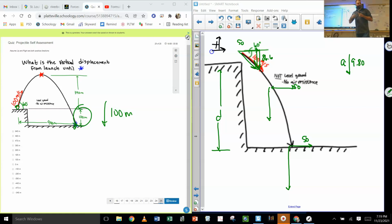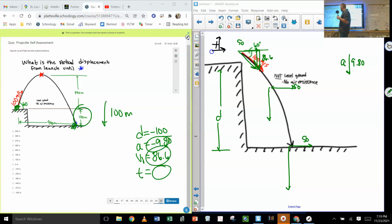The big idea, and the reason that I'm sending you through this rigmarole, is that when we start breaking up our problems, you have to know if I launch from here and I want to go there, and I ask you how much time it is in the air for, you can use the fact that the displacement is negative 100, the acceleration is negative 9.80, and the initial velocity, I'm firing it up at 86.6, so it's a positive 86.6. So then you can find the time, right? Knowing which numbers to put into these problems is super important in this chapter. So good luck. Give that one another stab, and I'll probably just delete that question that was kind of out there. Good luck.